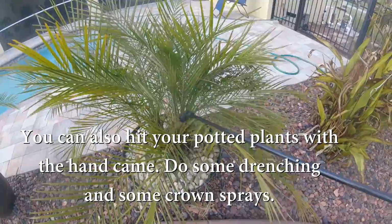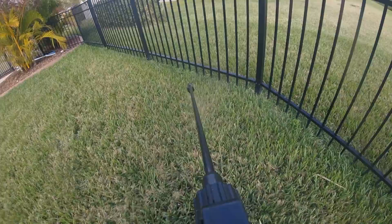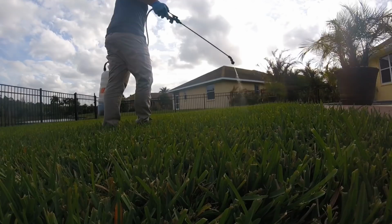Now with the lawn though, I did go ahead and put this mix down at a rate of 1 gallon per 500 square feet. And that's about what I've got in the back here, about 500 square feet. So 1 full gallon of this mix on the lawn.